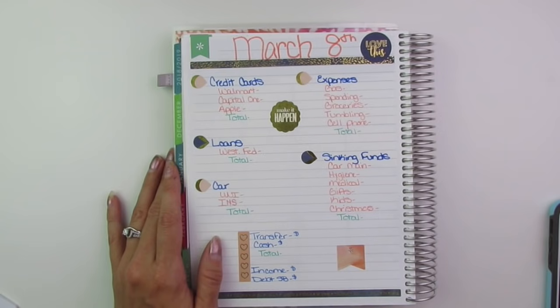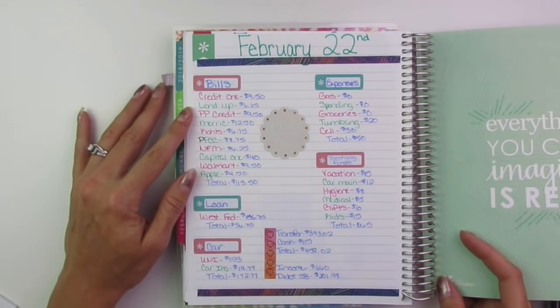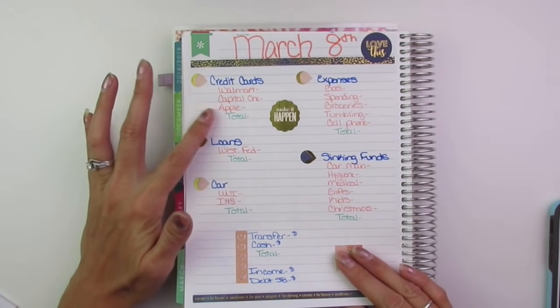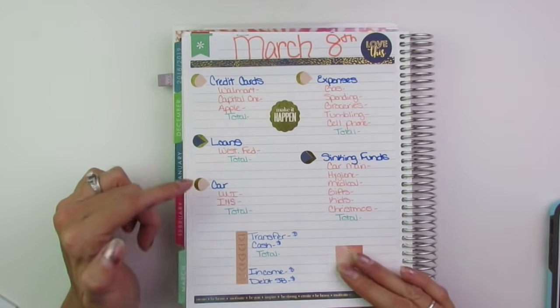To be exact, it was like $5,614 in debt, and it ended up wiping out 8 different accounts. So as you can see, this was February 22nd's envelope stuffing. So I had all of these accounts, and now I'm down to 3 up here. And then this one still, and then this is my car payment, and then that's insurance.